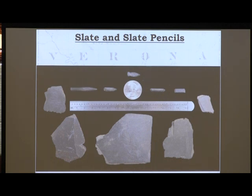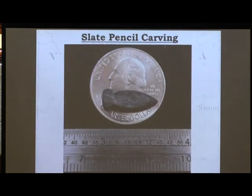The interesting thing is that at the top here is a little piece of slate pencil that has been hand carved into the shape of a fish, an arrowhead. We don't know. But this was something that somebody had this cool idea of something they could do, and they executed this plan, and this is a completely unique item that belonged to somebody who lived there.